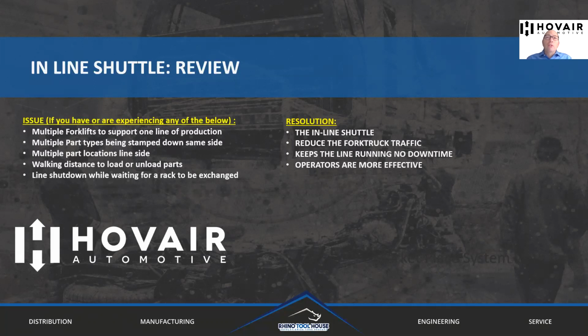The resolution for this is that if you use an inline shuttle, it reduces the fork truck traffic, because basically the fork truck can bring over 2 racks at a time, load the system, and take away 2 empty racks. It keeps the line running without any downtime, and the operators are more effective because they have less walking distance.